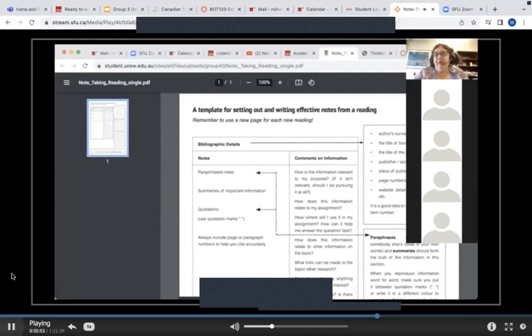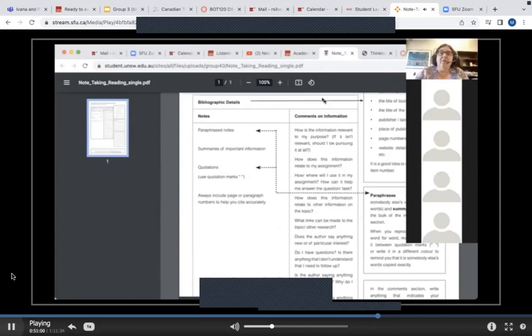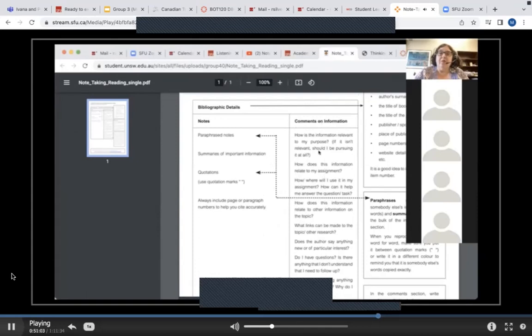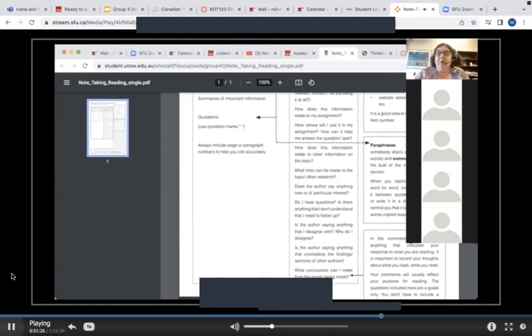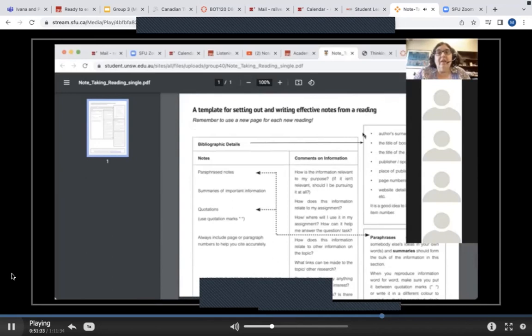But if you actually go to where the template is, it gives you some pointers, and in this column it has all the different types of questions. What are some good questions to ask when you're doing the reading? How is this relevant to my purpose? How does it relate to my assignment? How and where might I use it in my assignment? How does it relate to other information on the topic? So a lot of critical thinking questions are summarized there. And then there are some pointers about what to put in each section. I think this is a really useful page to look at. If you just Google University of New South Wales reading note taking, you'll find it.